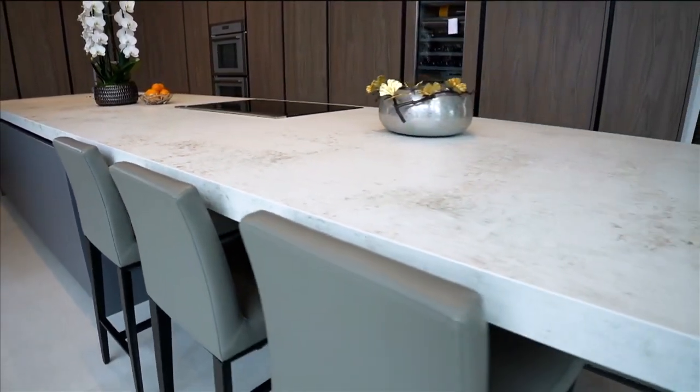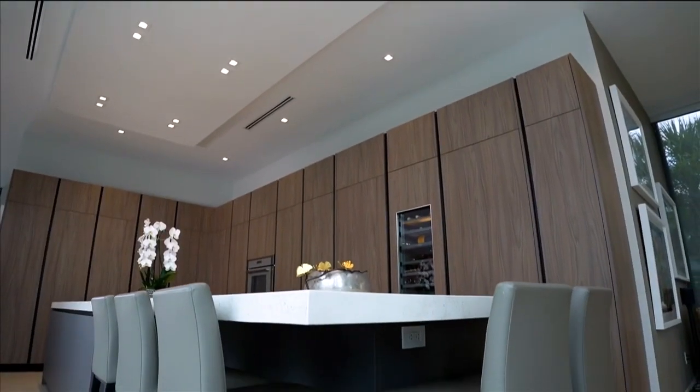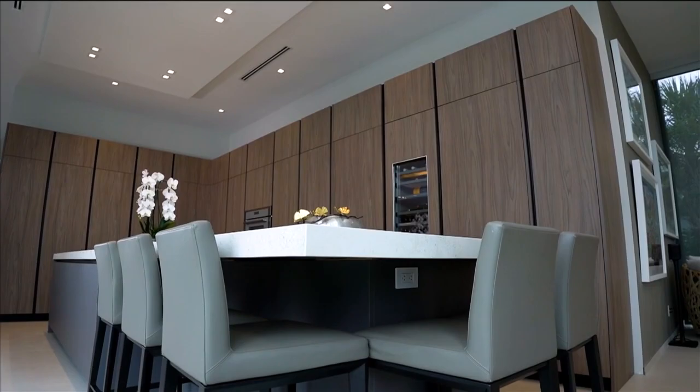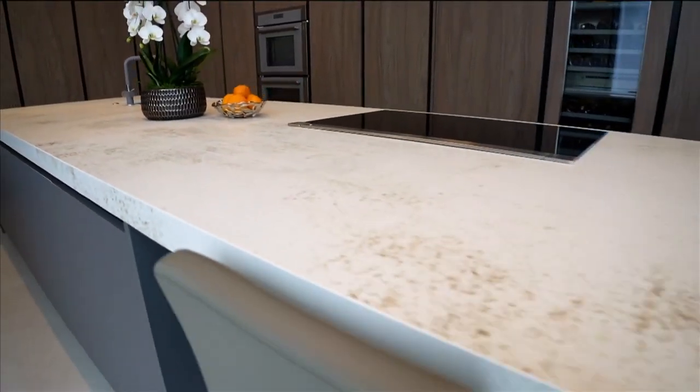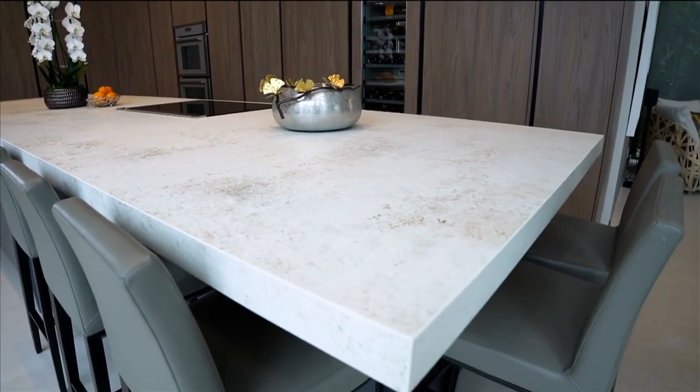And we've seen this trend a lot where we're kind of taking away having that separate table sometimes and making the table part of the island. It is. It's one of the best features because you could sit really up to 10 people around the island. Yeah. No breakfast table needed. Yep. We actually use the corner for some of the display of her baccarat.